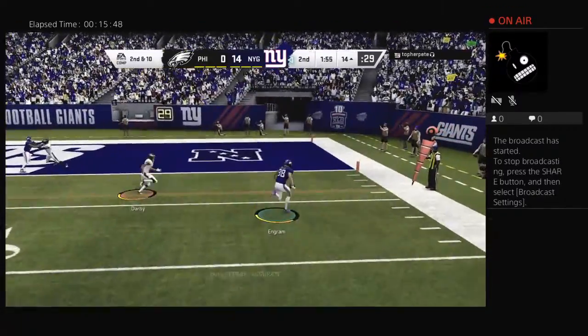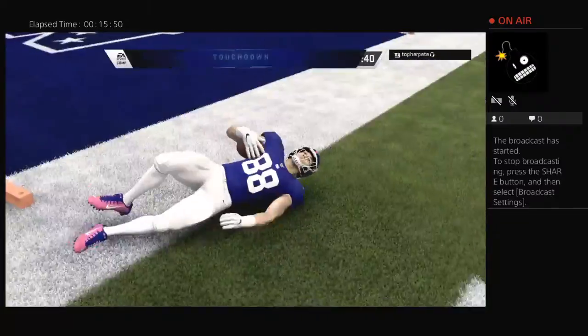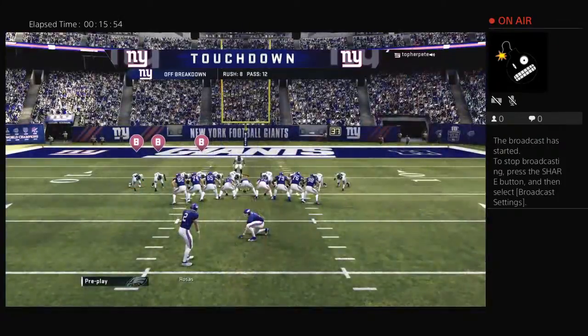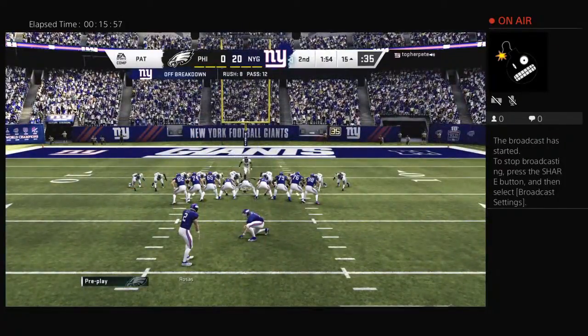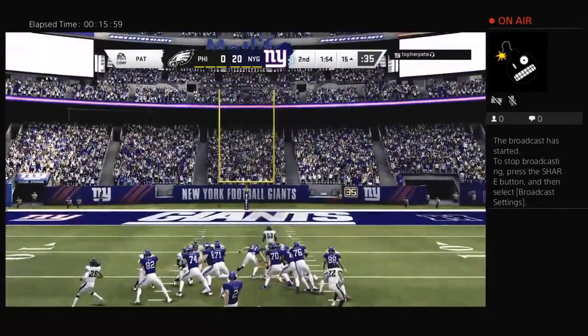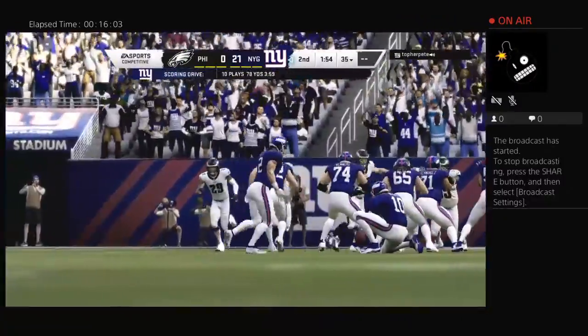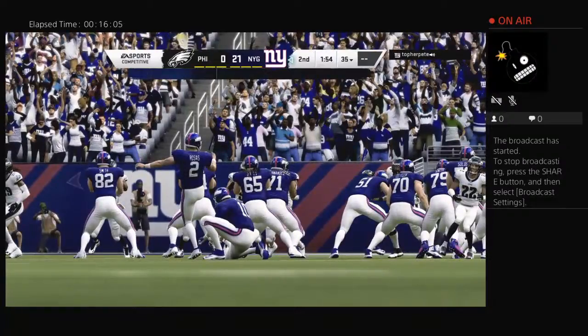He'll complete this to Ingram as tight end. And he will take it on in for a Giants touchdown. Evan Ingram, 2 catches, 2 touchdowns here so far. And the Giants are able to add on to their lead. Rosas good with the extra point, and it's now 21-0.